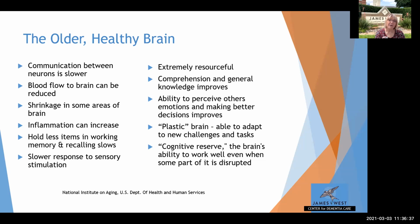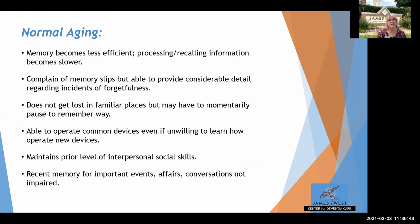Even when a part of the brain might be disrupted for some reason. And we'll look at some of those. So here's some more normal aging. Your recall may be a little bit slower, where you're looking at somebody, you know them, it's on the tip of your tongue, and it might not even come to you till the middle of the night, but it does come to you because it's still there. Your recall's a little bit slower.